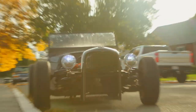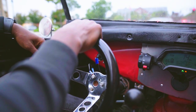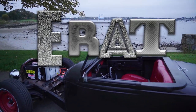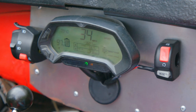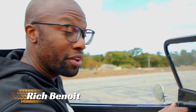Boy, is this next hot rod one of a kind. No one's ever taken an electric motorcycle motor and put it in a car before. This guy has torn up the rule book and built the E-Rat. Am I scared driving it? Yeah, you just never know what's gonna happen. Is something gonna fall off? Is it gonna blow up? I really have no idea, but see, there you go, the grind right there.